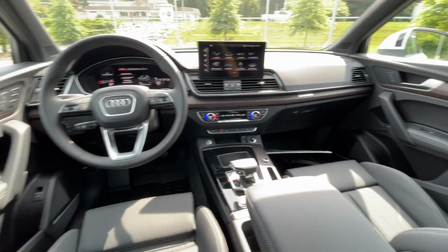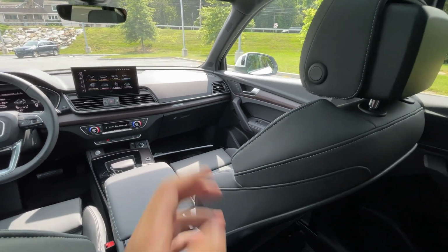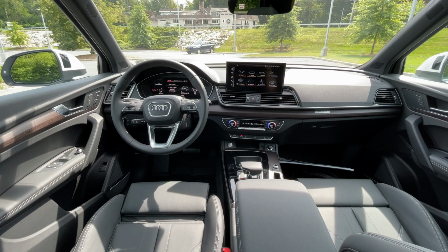And here's a quick tour of the front end again. Really nice stuff. Nothing too crazy here. It's just your everyday kind of crossover SUV vehicle, and it's, of course, a solid option. It is an Audi, so it's a very nice place to be.